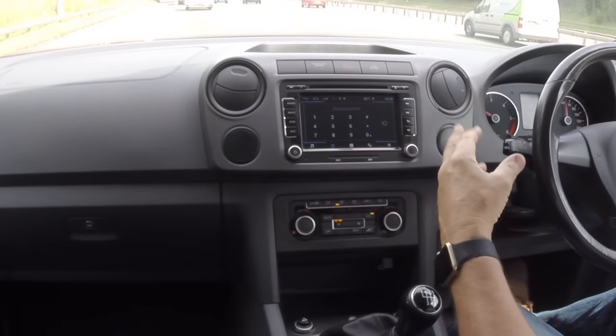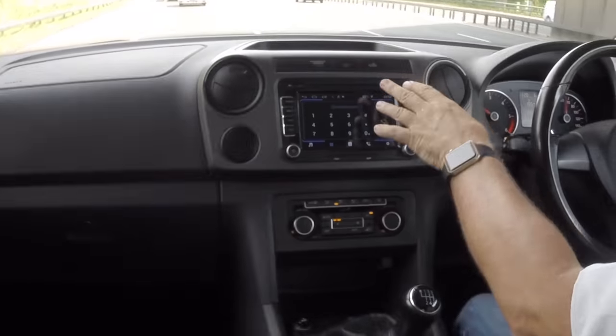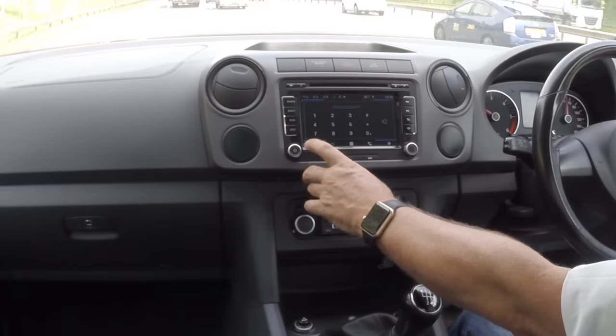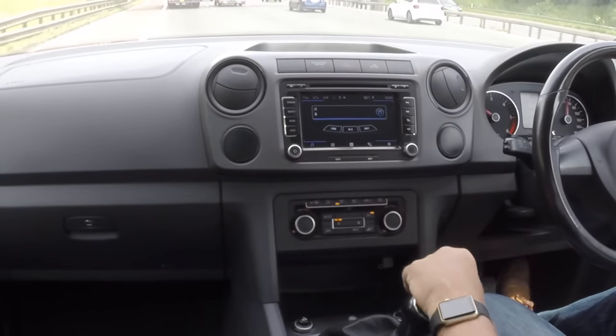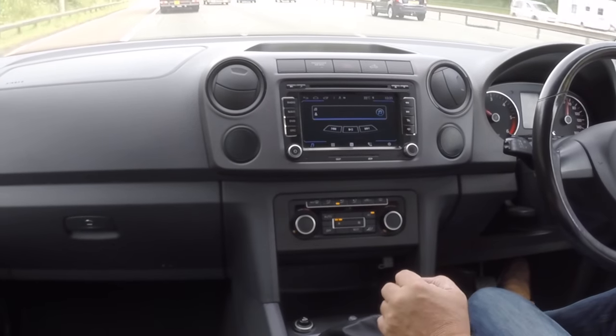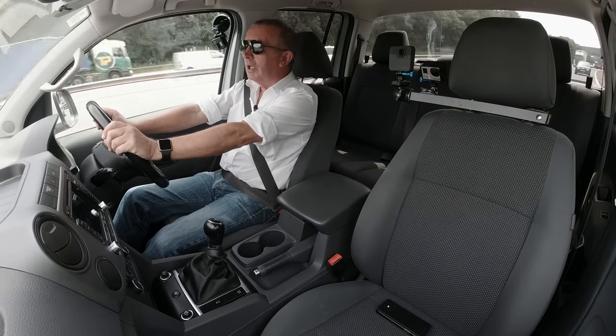The unusual thing about this, normally you change to Bluetooth audio streaming via the source button, but here I think you have to go into the telephone and then click the musical note symbol there, and that brings on the Bluetooth audio streaming. I'll show you how to pair your mobile and how to set the sat nav when we get back.